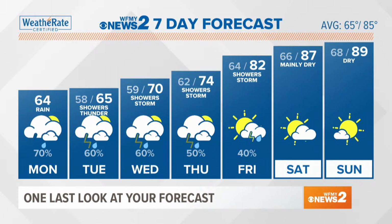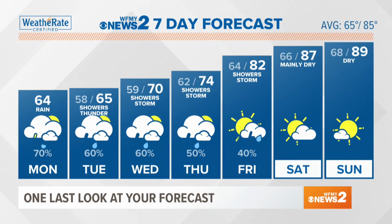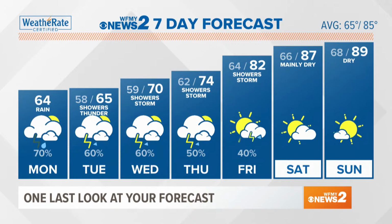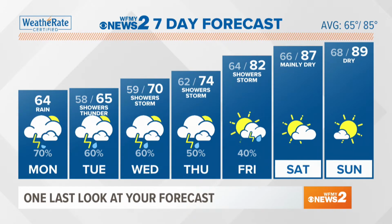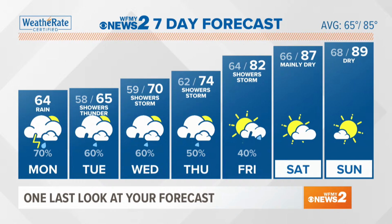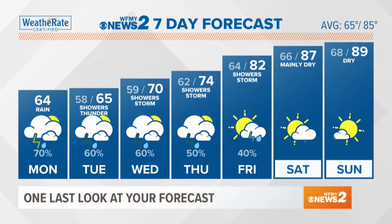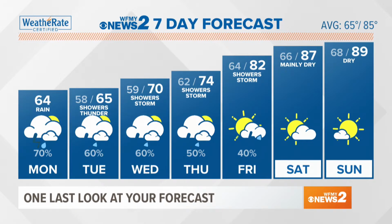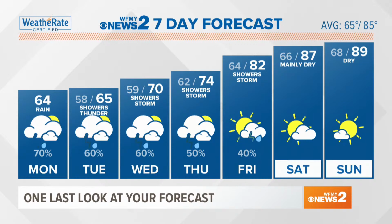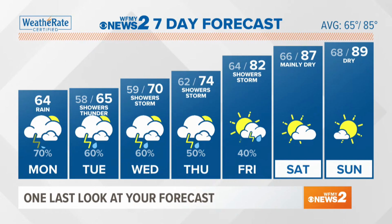We couldn't rule out some pockets of heavier rain that could lead to flash flooding. We'll keep a very close eye on that as we go through the week. These type of systems, these cutoff lows, are very slow to move out, but we'll be very optimistic about the weekend and dry it out, hoping this system kicks out. And once it moves out, we get some sunshine back, we're going to crank up the heat, and you're going to crank up the AC. Look at Saturday, 87. Could have a 90-degree day coming up on Sunday.